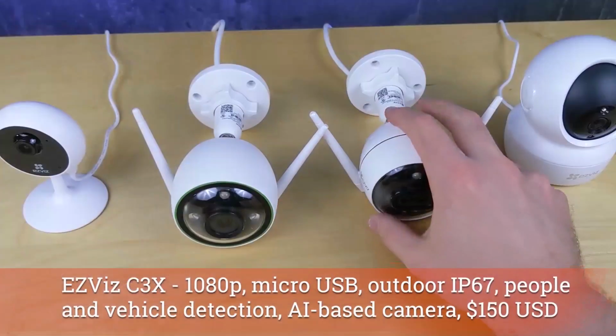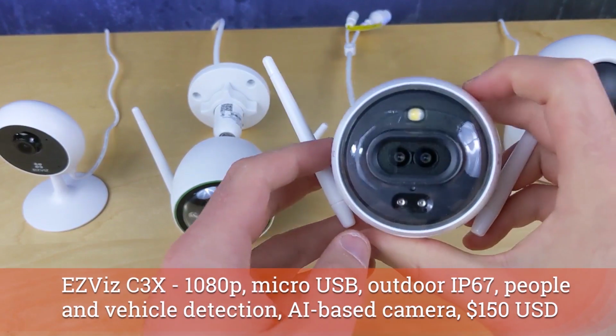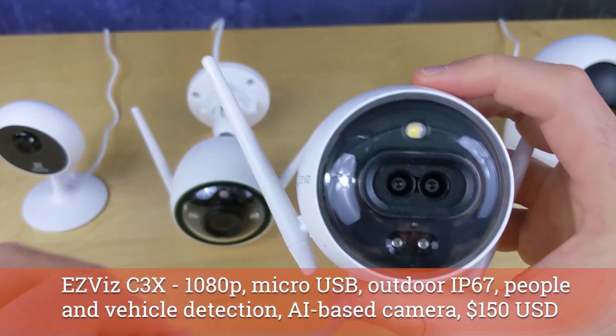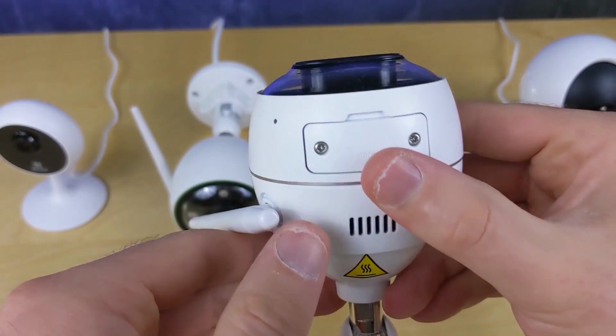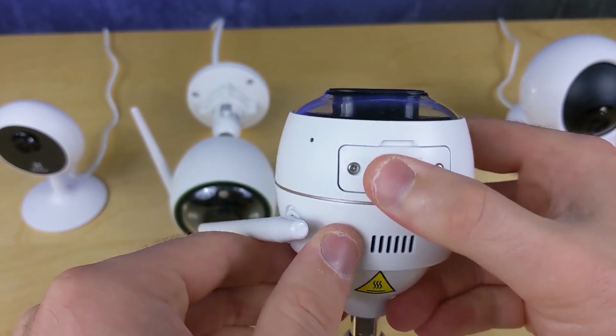And all of that discussion holds true for the C3X, which as we move on to that and we talk about a $150 US camera, we're moving into some pretty serious competitors for this camera, but they have some pretty incredible features that go along with this camera.